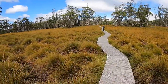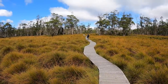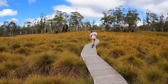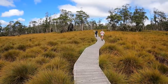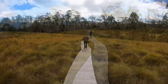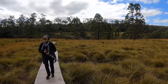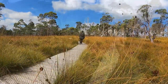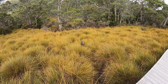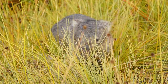Look at this. This is the Cradle Valley Boardwalk. Right way for the traffic. 12k run. Is just absolutely stunning. It is just beautiful. Just down there. I'll stick some photos in. A bit too far away to see from here.